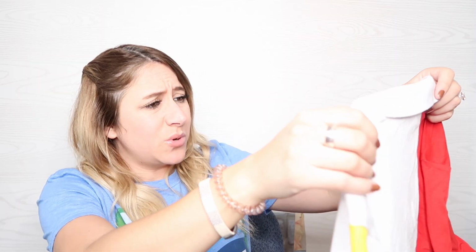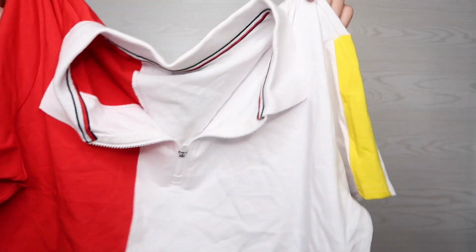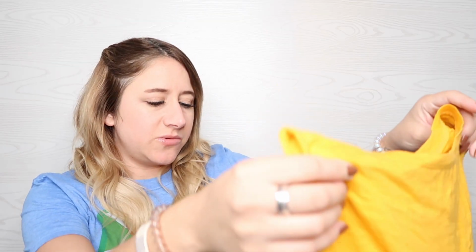But something else from Tommy Hilfiger. This is Tommy Hilfiger Sport, size extra large. Retails for, I don't know. Shirt. Giving me 90s vibes. Ooh, I like this color.